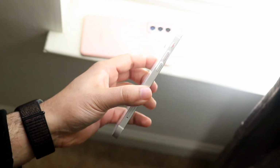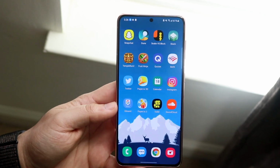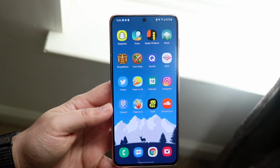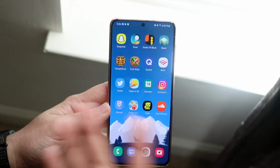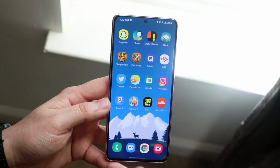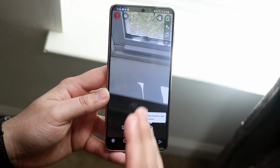That is the biggest issue that I saw on the Android side. Now, you might be wondering, what's the big deal with zooming in and out on the camera? Well, the majority of Snapchat is the photo and video. Other than that, it's just like a text platform. So this is like the number one thing about it.